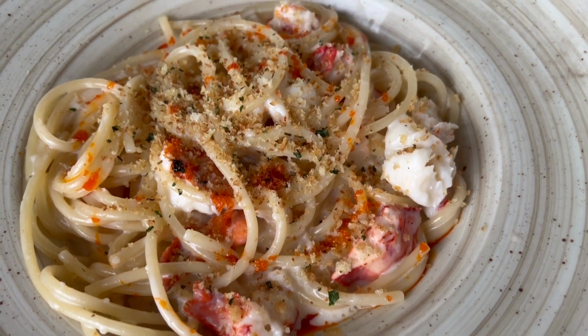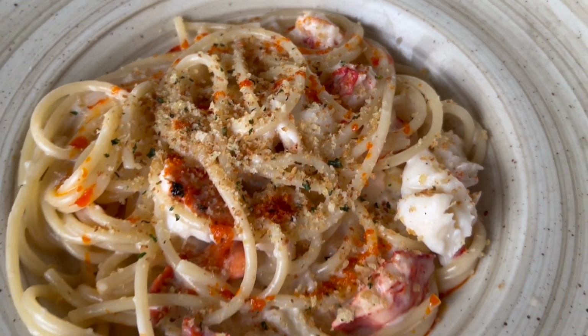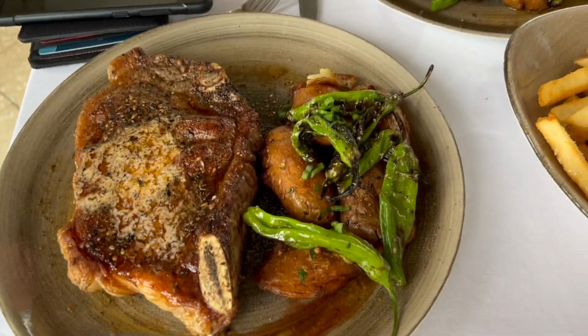For our entree, I got a lobster pasta and my husband got the bone-in ribeye. Everything here was delicious.